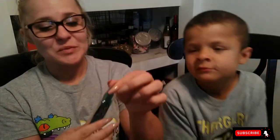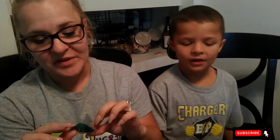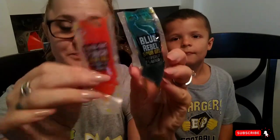To me, it's already sour as it is. Ow. I like it. That's sour already. Whew. Now, we're supposed to add this sour gel. This is the Blue Rebel and Knockout Punch.